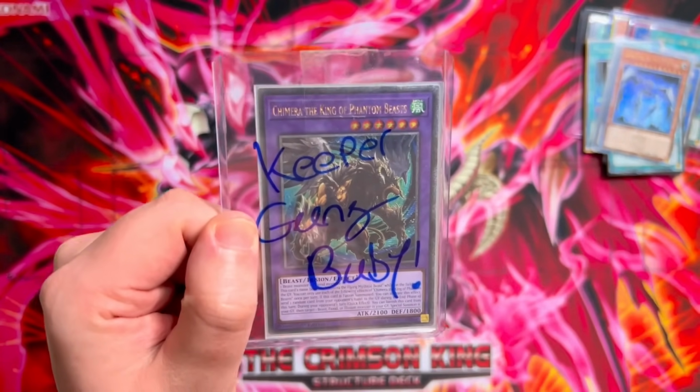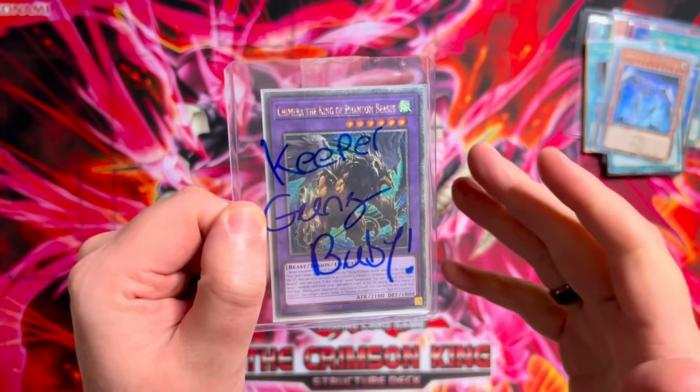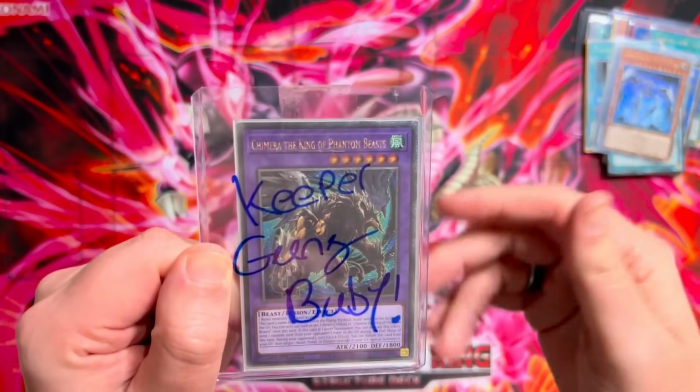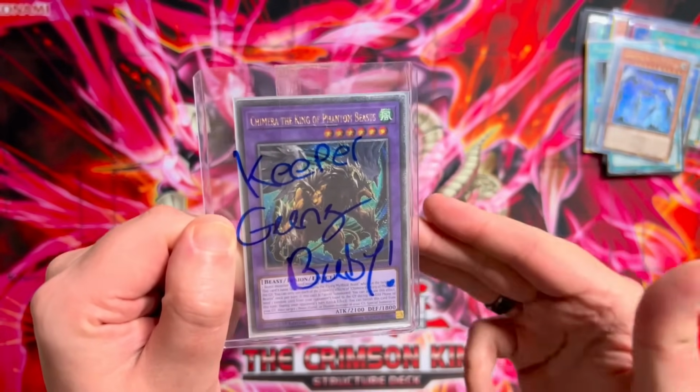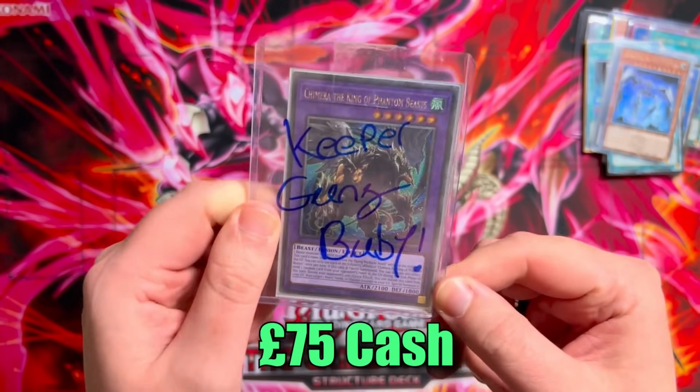This was the Chimera quarter century secret rare. I did mention that when I seen it at 80, I kind of wanted to pick it up because, you know, this is a very good card in a very good deck, and it's played at 2 or sometimes even 3. So I want to get this ASAP. We ended up grabbing it for £75 on the dot.